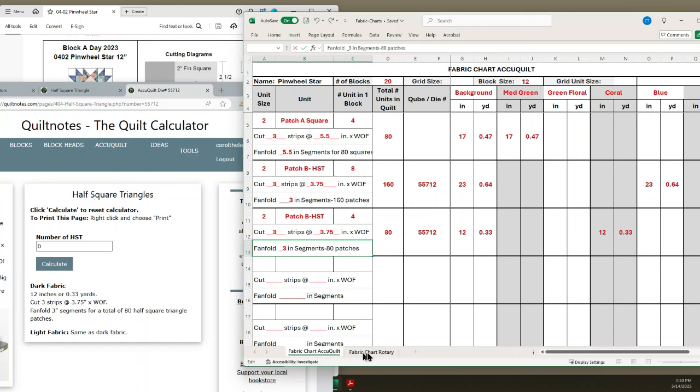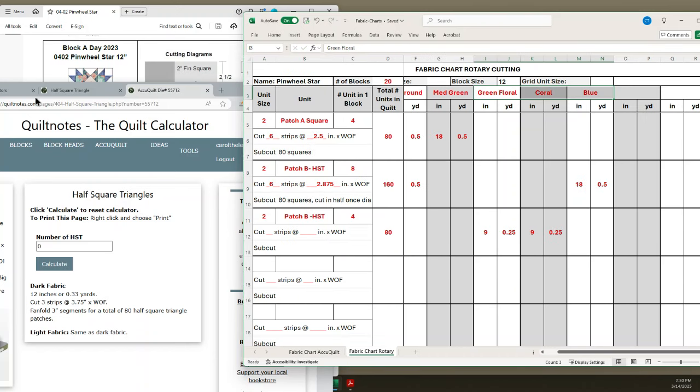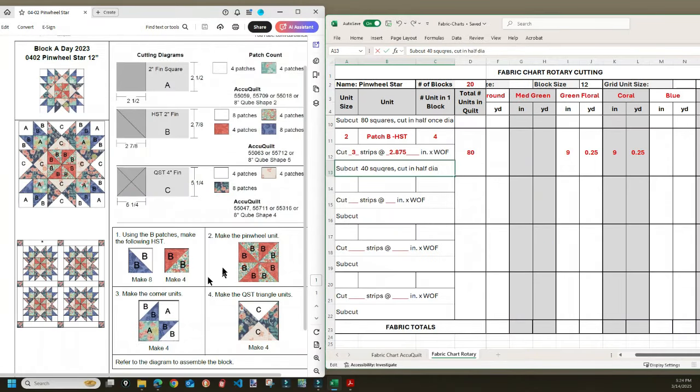So we're going to go back to our rotary cutting side and do our very last, our quarter square triangle patches. Our last patch is the quarter square triangle. It's 4-inch finished. We have 4 patches of the background, 4 patches of the medium background, and 8 patches of this large blue floral. And here is the quarter square triangle down below, and we'll have 4 of them for each block.